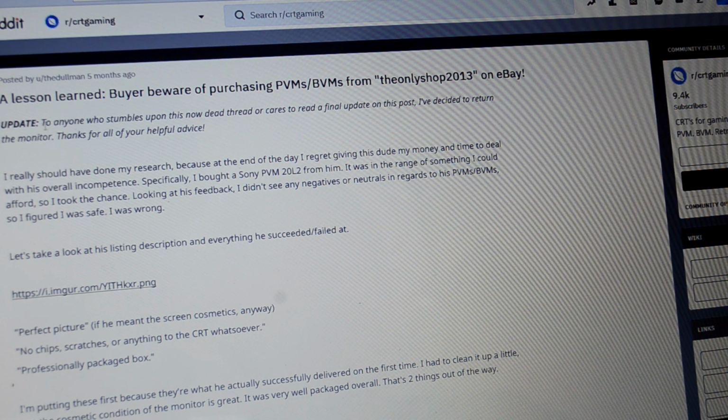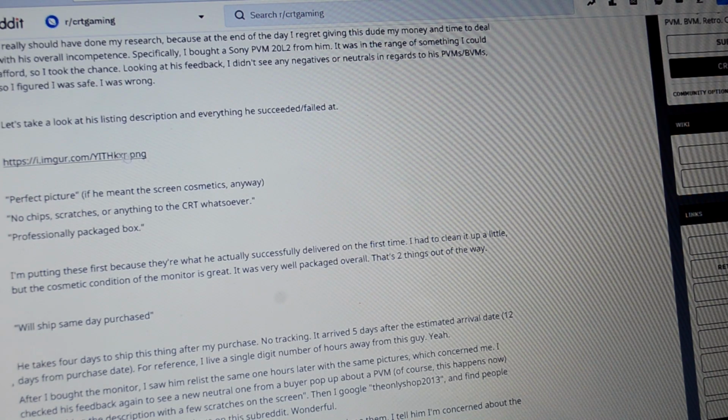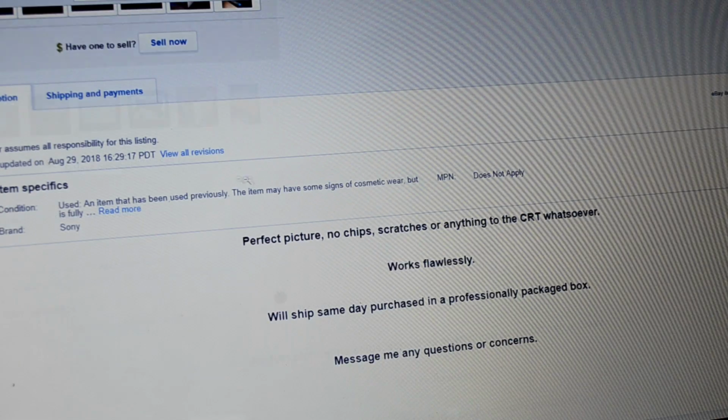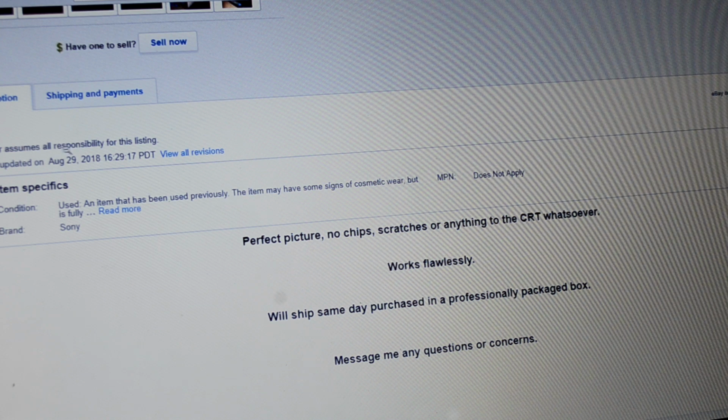I'm going to read through this because this is an important thing to read through. I'll skim through some of the important parts. But anyway, here's the description for his original monitor. Here's a link to his original updated post. It looks like he bought this monitor back towards the end of August, originally purchased. Okay, so here's the ad.